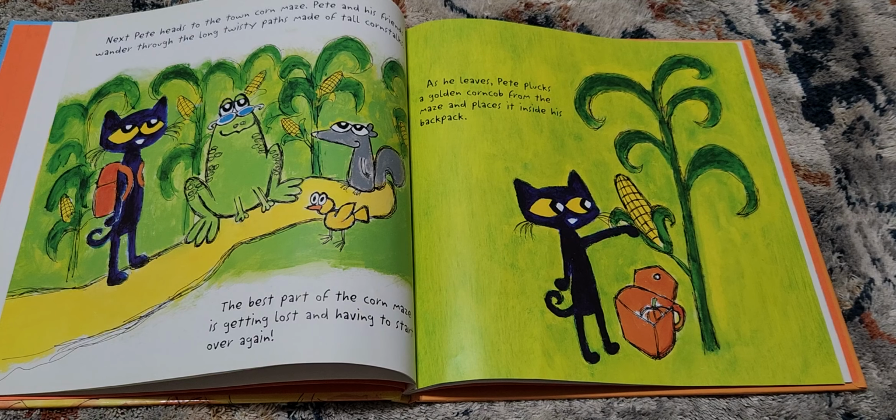Next, Pete heads to the corn maze. Pete and his friends wander through the long twisty paths made of tall corn stalks. The best part of the corn maze is getting lost and having to start over again. As he leaves, Pete plucks a golden corn cob from the maze and places it inside his backpack.